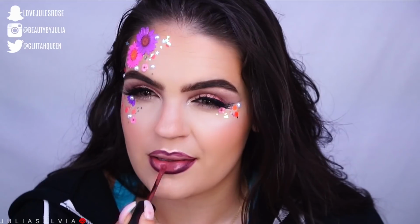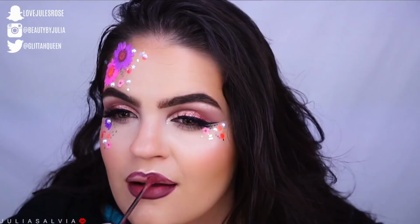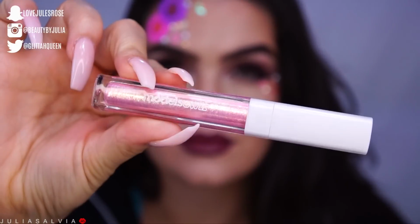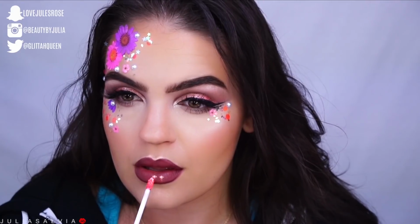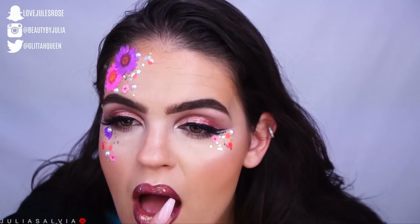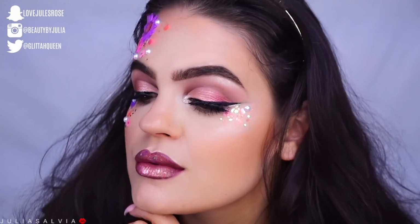I'm using this M Cosmetics liquid lipstick, which turned out to be the perfect color for this look. It's called Rosewood, Vintage Rosewood. And then this Model's Own little glitter. And this was so beautiful on top of the lip and just completed the whole look. It's so cute! I love it!